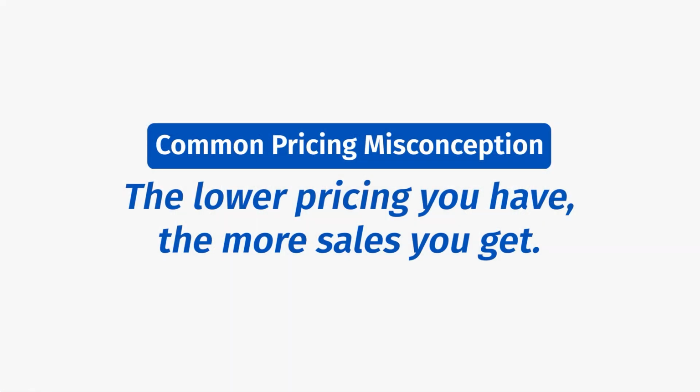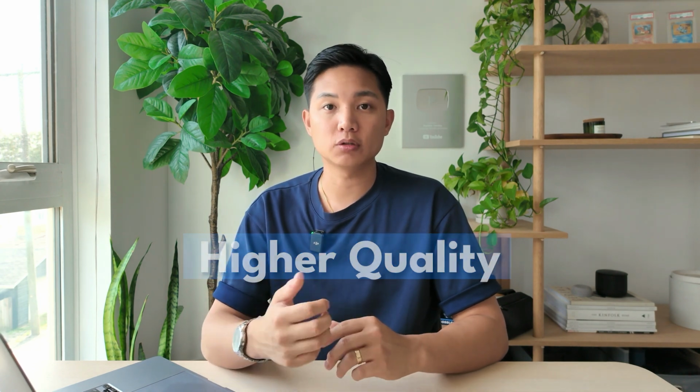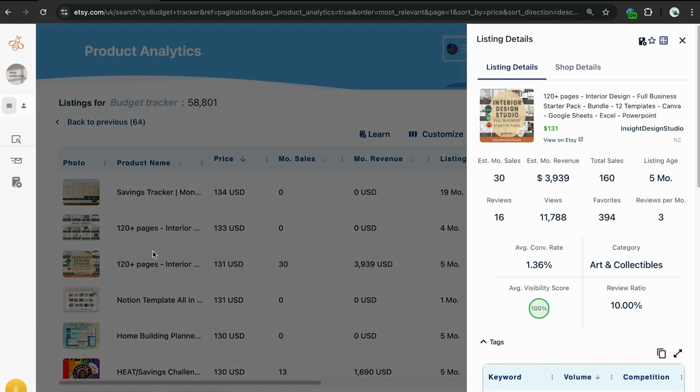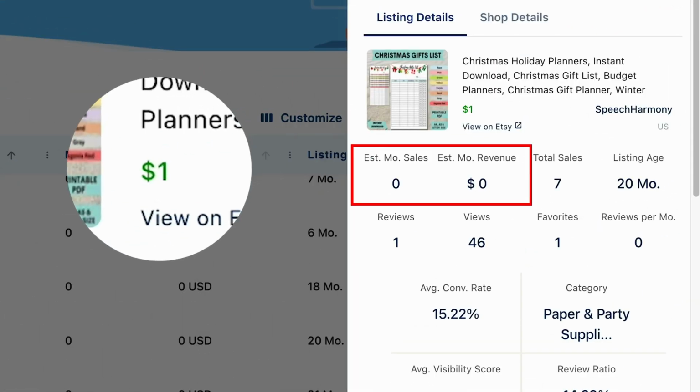And a common misconception about pricing is everyone believes the lower pricing you have, the better it is, the more sales you get. And in a lot of cases, yes, that is true. But again, depending on your product, if you know your products are higher quality, have more value that you're bringing compared to your competitors, then it's okay to price higher. And you'd be surprised how many buyers out there prefer to buy something that is at a higher pricing tier compared to buying the lowest items, because I think the value of it won't be as good.